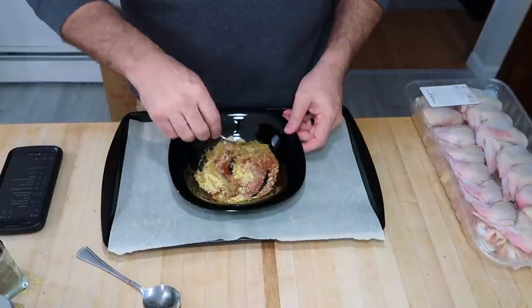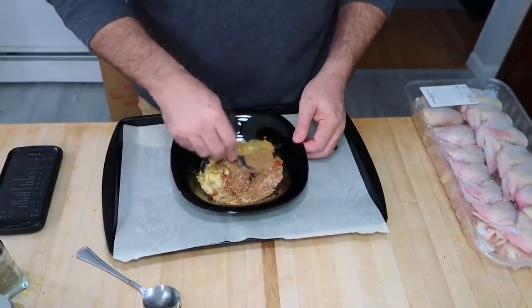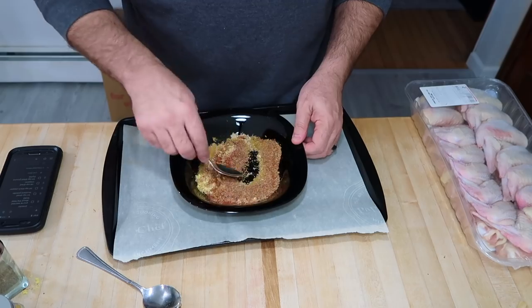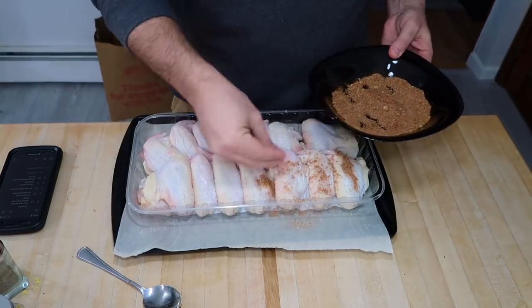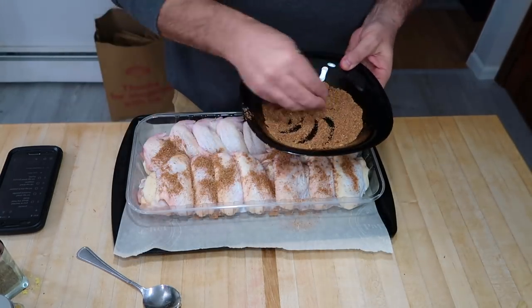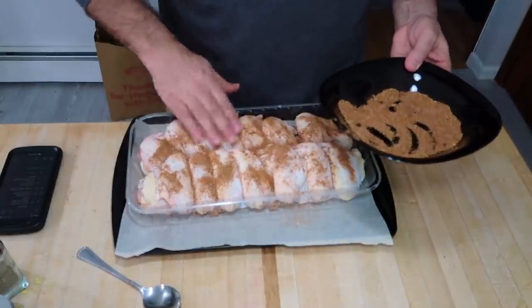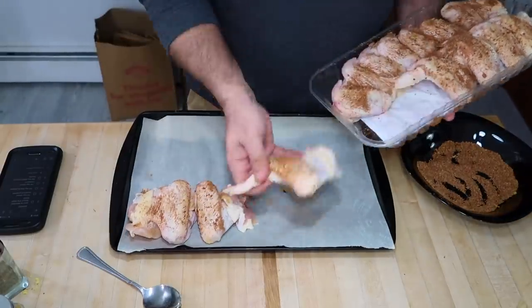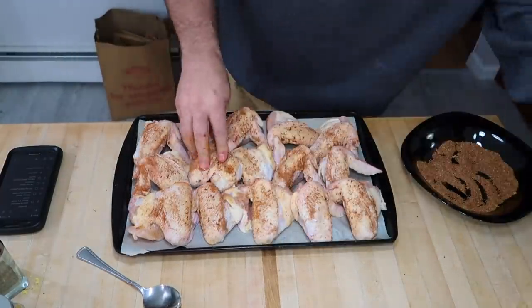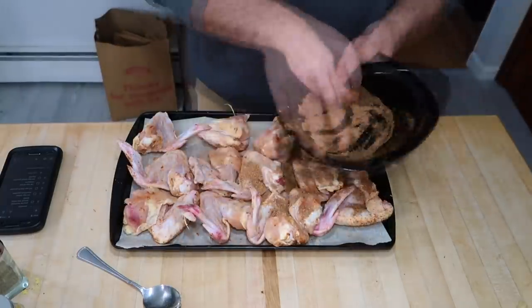Now what you want to do then is get that mixed around well. I usually like to make sure there's no lumps, right? So we're just gonna put it on the chicken. I'm gonna do it in the plastic container that it has here, and then I'm gonna flip them over and put them on the actual sheet pan that we're using. I think you will like this. It's very mild, but it has a nice spice to it.